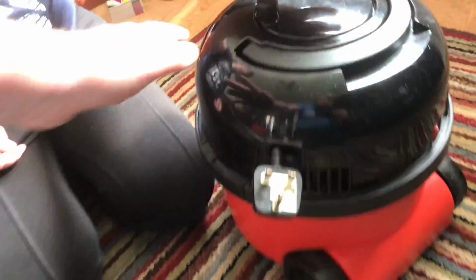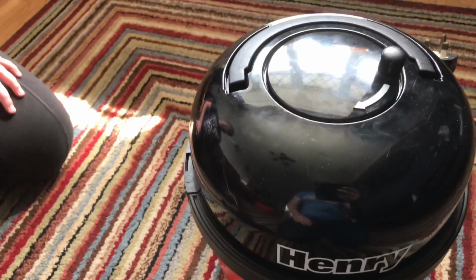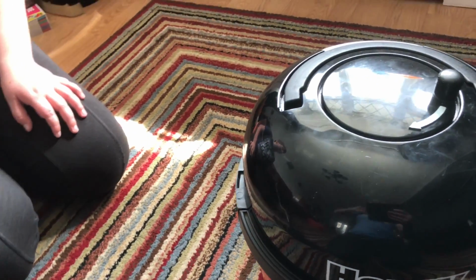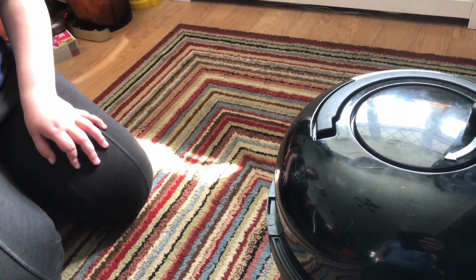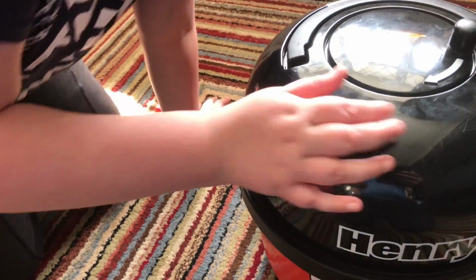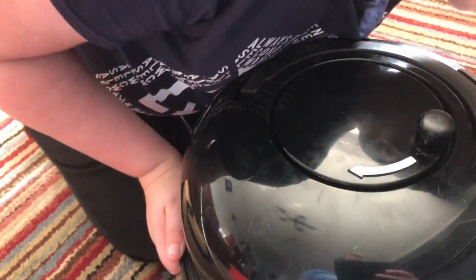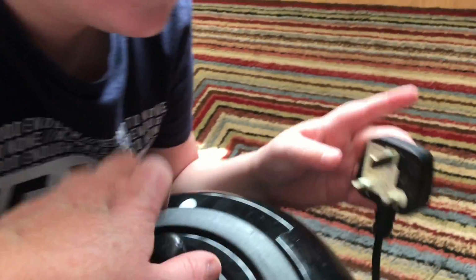This one is the standard version, which would probably have been sold alongside your Henry Turbo, because the Henry Turbo was from 2002. This was the cheaper version of the Henry Turbo. I think they've got a pneumatic logo on the plug, so that's the genuine plug.